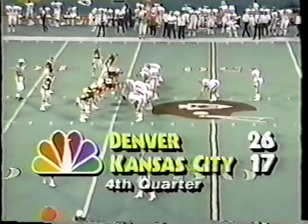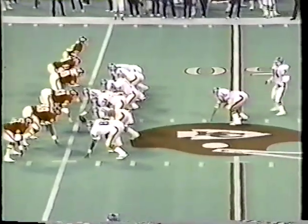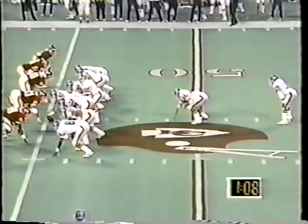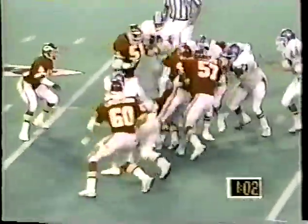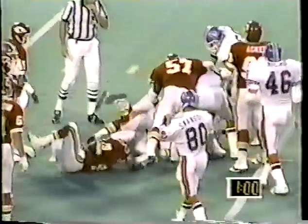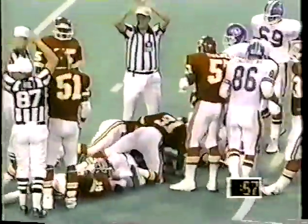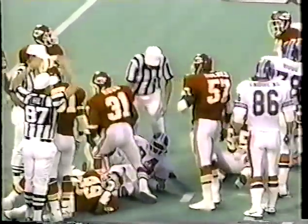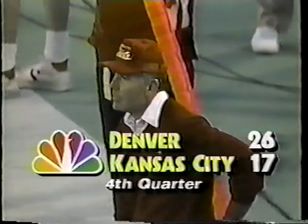So at day's end, the defending champions of the American Conference and of the AFC West, the Denver Broncos, will be a half game off the lead with 10 games to play with the regulars coming back. They'll be a half game behind San Diego. Nathan Poole working up the middle of the field, gets inside the 40 and down to the 38-yard line, and the Chiefs call a timeout. I do believe they have all 3 left. Excuse me, they have 2 left. With that one, they now have 1.